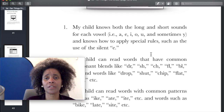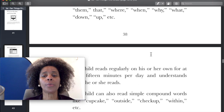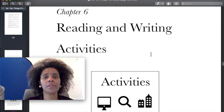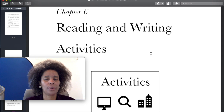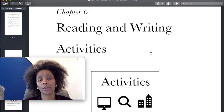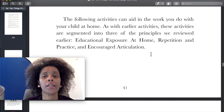After it lays out the skills, and there's an explanation that goes in front of that, we give you a set of activities. You get activities for reading and writing, and there's also a section on math. This happens to be the section on reading and writing. So you'll get activities that correspond with those skills, or other skills you may want to make sure your child is learning in that given grade.